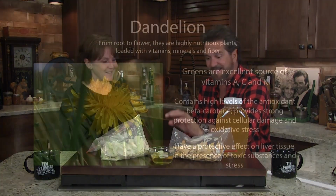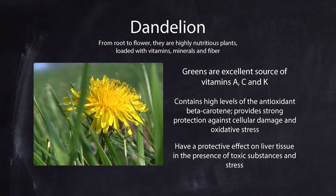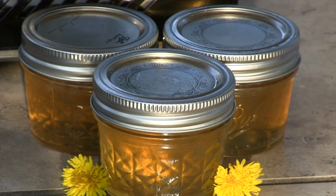Now, when you make jelly, it's loaded with this very sweet thing called sugar. Sugar's good. So it's not the healthiest thing in the world. Dandelions themselves are very healthy. This recipe, not so healthy, but delicious. Tell them what you made again. Dandelion jelly. Yummy.